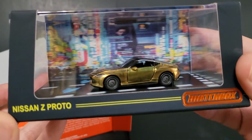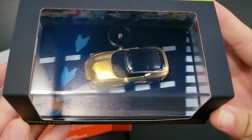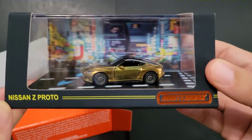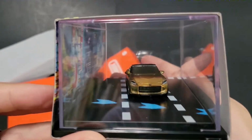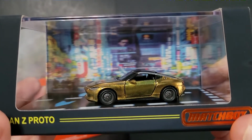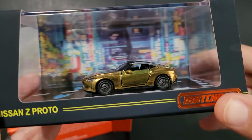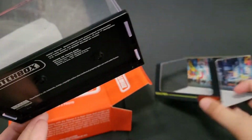So here it is. Here's the Nissan Z Proto. It looks a little better in person than it did online. I thought the wheels were going to look awful, and I thought the gold paint was going to not show up that great. But now that I'm looking at it in person, this is not that bad. And it has, I believe, Times Square, Tokyo, or something to that effect in the background there. Let's go ahead and see what we've got.